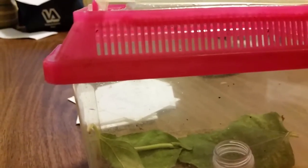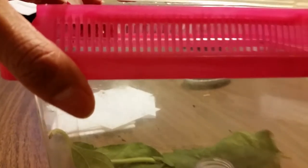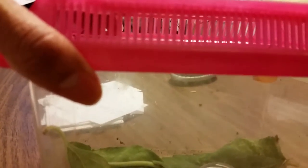I just wanted to show y'all we have a butterfly in here. I had two green caterpillars on my collard greens, and my daughter wanted to save them. So I think it was about a week and a half, and we came home today, and one is right there hanging on the top.